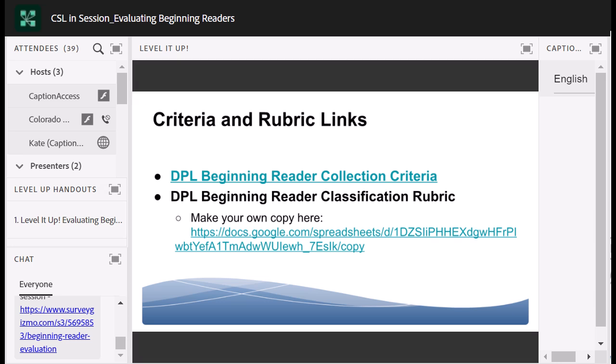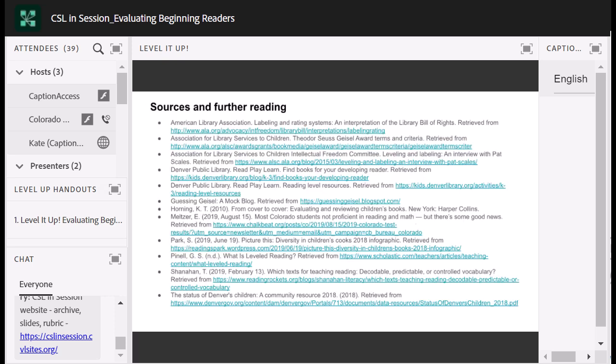Meanwhile, I'll just remind you, as Christine said, there's multiple ways to access these resources, and this is one of them within this presentation. And then just calling your attention to some sources and further reading, both ones we used in the presentation, some great articles to keep you thinking even more about beginning readers, levels, and leveling systems. So do dig into those.